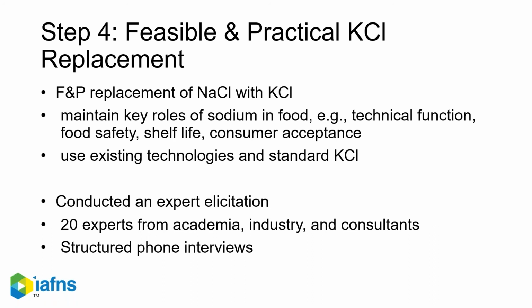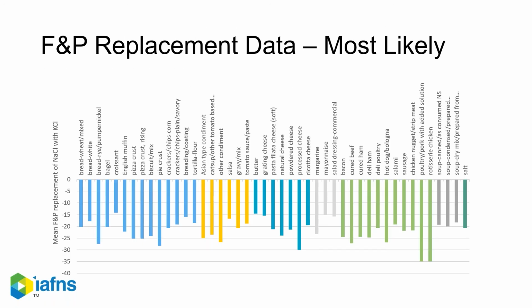To complete the expert elicitation, we engaged 20 experts from academia, industry, and consultants, and engaged them in structured phone interviews. For each food ingredient group, we asked each expert to provide estimates of the lowest, highest, and most likely feasible and practical replacement of sodium chloride with potassium chloride. This figure presents the estimates of most likely feasible and practical sodium replacement across the nearly 60 food categories based on the data gathered in the expert elicitation. For the feasible and practical scenario considered most likely, mean replacement of sodium was about 14 to 35% per food ingredient group.